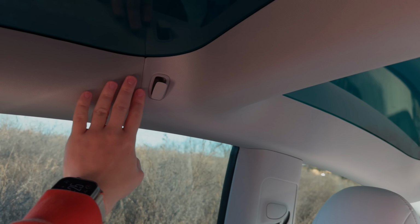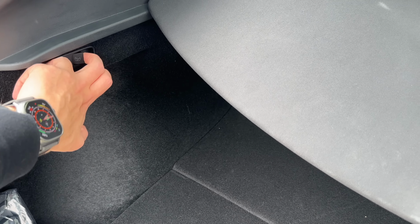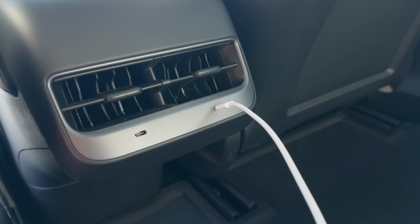Now check the front, rear, and middle seat belts to confirm proper operation. Head to the rear seats and check both clothing hooks. Fold the rear seats down to confirm proper operation. Model Ys need to also confirm quick release from the rear along with reclining seats. Try to lift the bottom of the back seats up to ensure they are securely attached to their base. Check both rear dome lights. And finally, make sure you have that USB cord I mentioned earlier to go ahead and check all your ports.